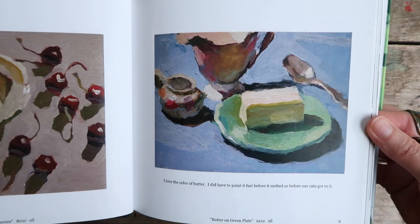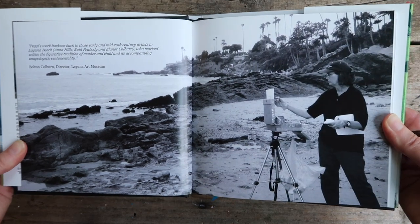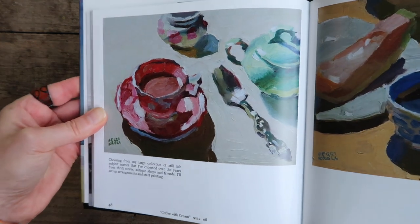Butter. Isn't that awesome? And that spoon. There's Peggi. So book number one on my recommendation inspiration list. Maybe that's what I should title this video.